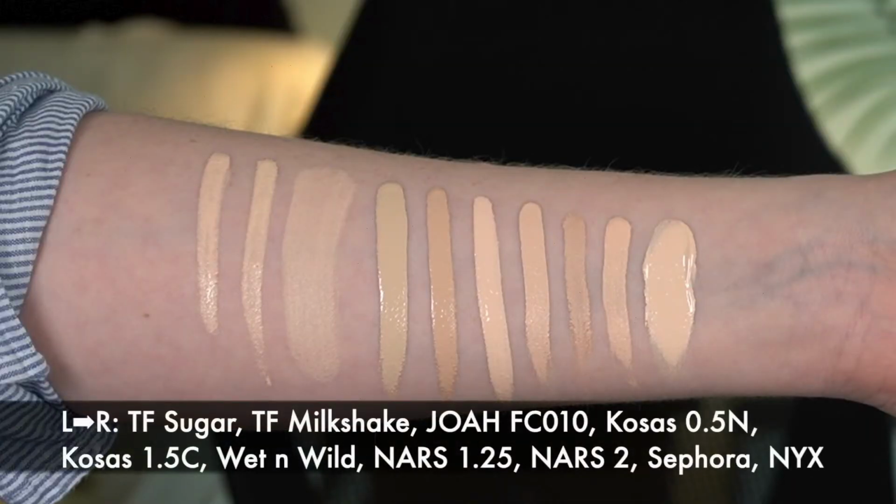I did do some swatches earlier, so I'll just quickly run through the swatches. So I have Sugar and Milkshake, which are the shades of the new Too Faced Born This Way concealer. And then I also have the JOAH Eye Serum Concealer in the shade, I think this is Fair Cool 10, or Very Fair with Cool Undertones. So I have that. I did a full video on that concealer as well. That one also doesn't have great shades, by the way.